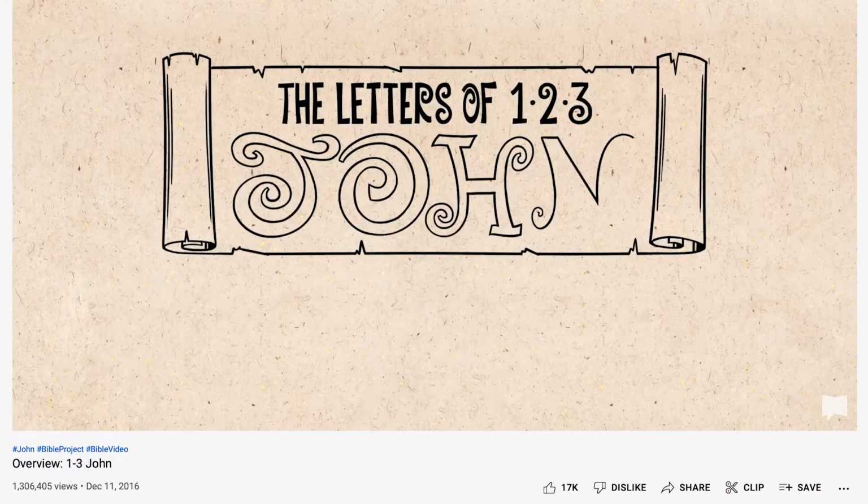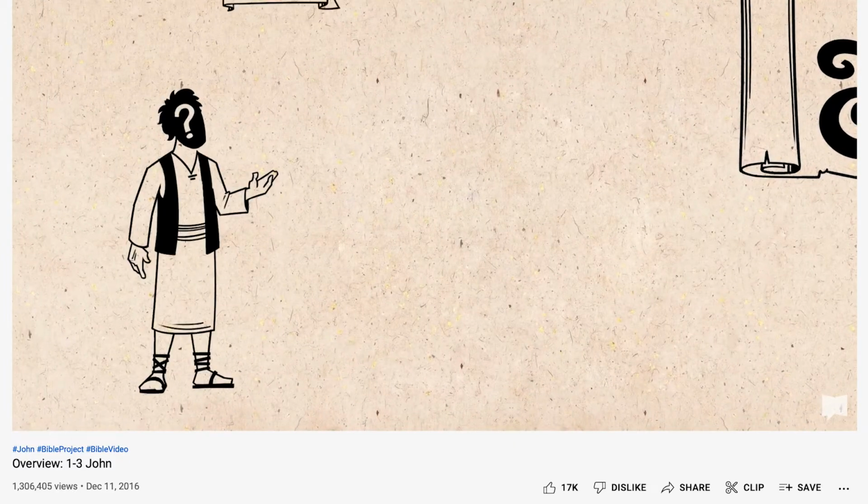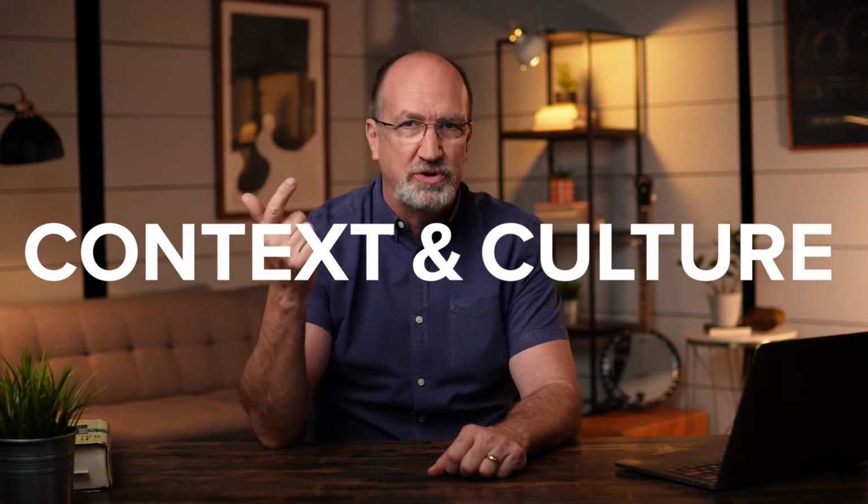Now, another huge benefit is their book summaries. For each book in the Bible, they give overviews of what the book is really all about, how it's structured, and how it fits into the larger story. Now, this is great because it gets to a couple of vital principles we've talked about: context and culture. They'll orient you and make you feel more confident as you take up and read the text. And the good news is most of them are less than 10 minutes long.